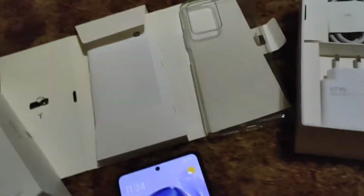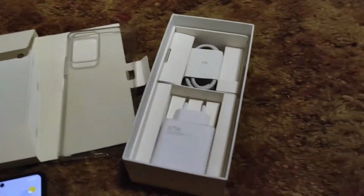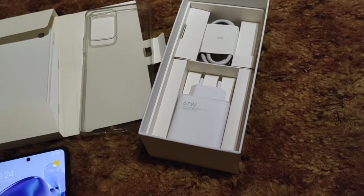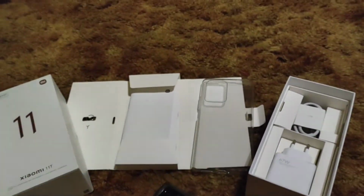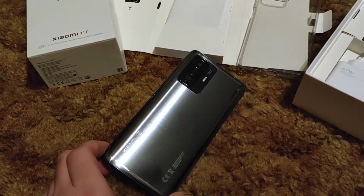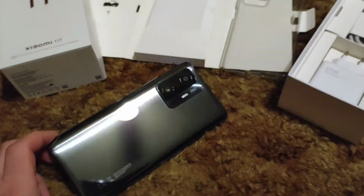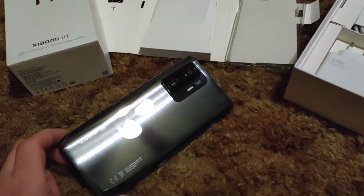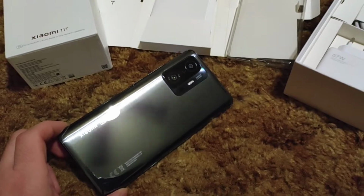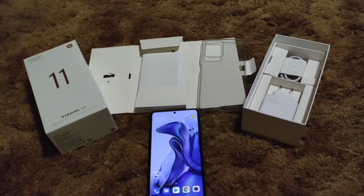But moving right along, you got your clear TPU, you got your SIM ejector tool and some reading material. You got your 67 watt charger and your USB Type-C cable. And I got it in the graphite color here. Really nice. You see that graphite in the light. It's very nice. You got your camera setup there. The camera setup on this phone is actually about the same as the 11T Pro, which I'll try to touch on and keep it simple, try to be brief about it here.